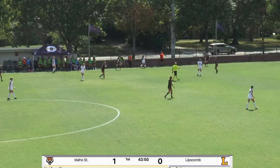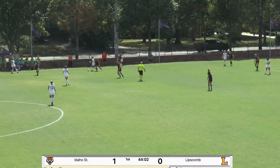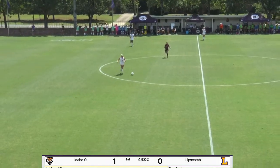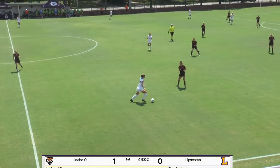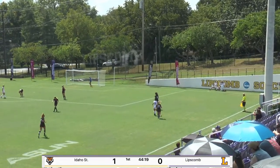An errant pass from Idaho State. Lipscomb will have the throw. It's Elmore into Adams. Now McFadden, over to Kraft. She's got Steidel here on the near side. Trying to find Cash. Cleared out by Wurlitzer.